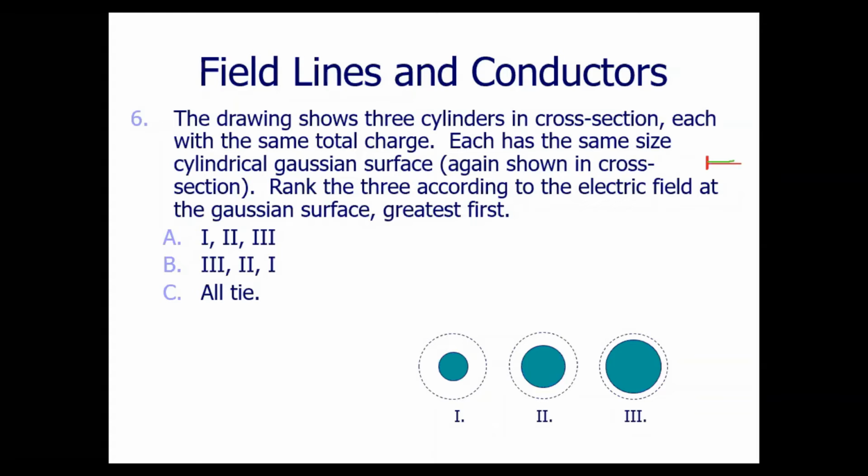Let us support the answers. It's A, because the area in which the electric field is passing has a small radius, hence the greatest electric field.